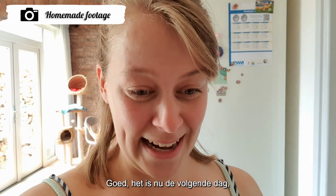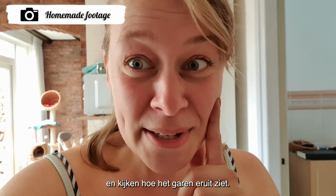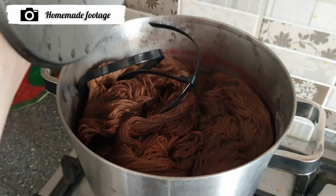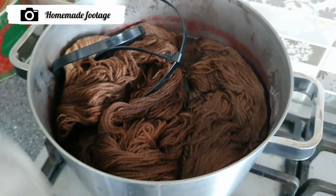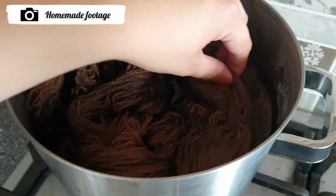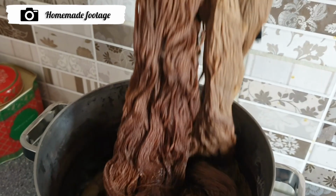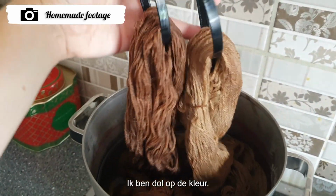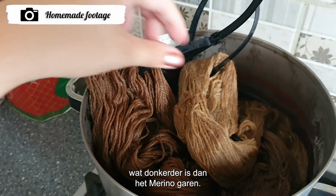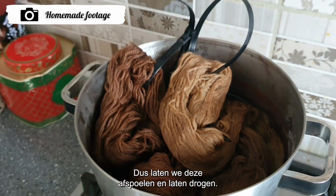All right, it's the next day now, so I'm going to open the dye pot and see what the yarn looks like. Ooh. Okay, it's cooled off. It's looking really beautiful. I'm loving the color. So you see that the wool yarn has taken the color a bit darker than the merino. So let's rinse these off and let them dry.